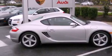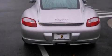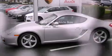Its top features include dual power seats, cruise control, a rear window defroster, a CD player, a leather-wrapped steering wheel, alloy wheels, a passenger side vanity mirror, a traction control system, a keyless entry system, and this vehicle has fewer than 20,000 miles on the odometer.